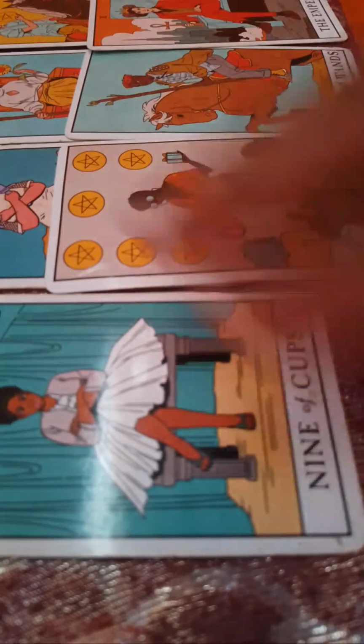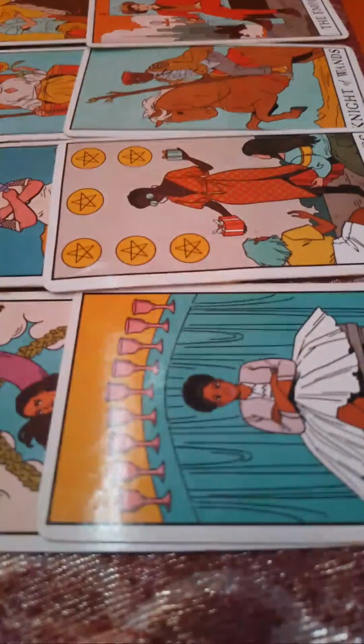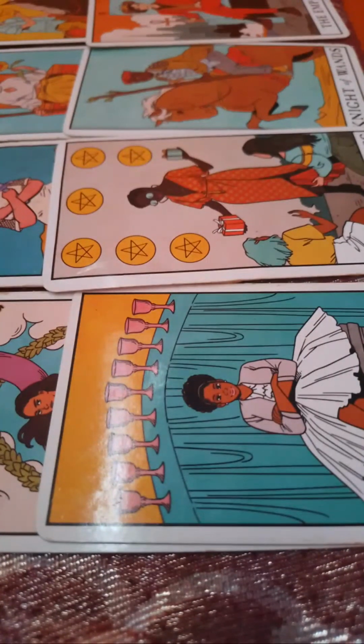So we've got the World card. I don't know if you can see the World card, but with the World card right here, I feel like the energy of this connection will be one whereby it will be diverse. I'm just hearing the word diverse. So you or this person could come from different cultural backgrounds, is what I'm picking up. So you may meet this person online, but there's something diverse about this connection whereby you're both bringing two worlds together and to make them into one.